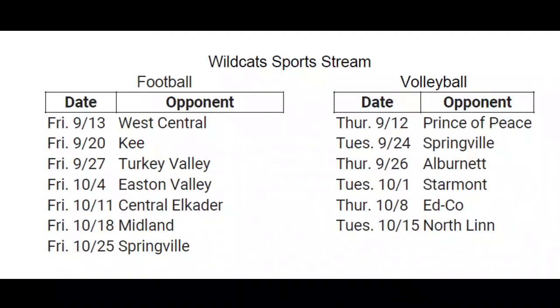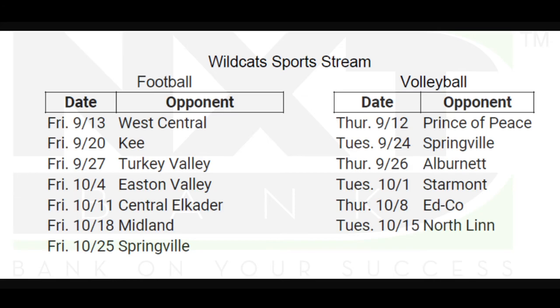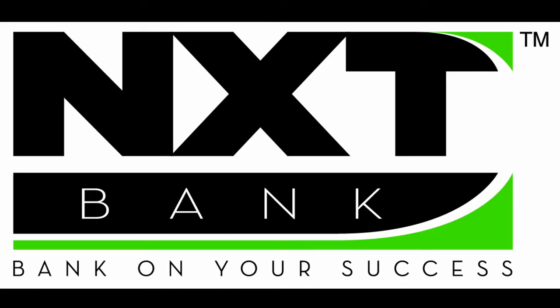So Wildcats aren't making it easy on themselves here. Whoa, there's a procedure call. So finally, Turkey Valley does something wrong, and we have a flag on the Trojans. Move the ball back 5 yards for the Wildcats. Makes it first and 15 Trojans.